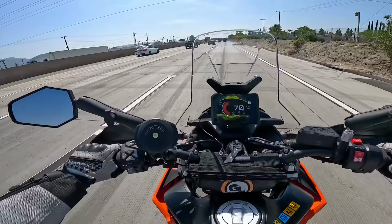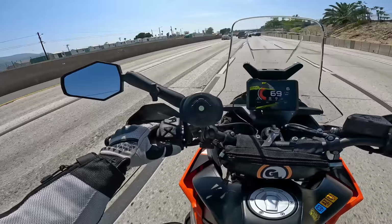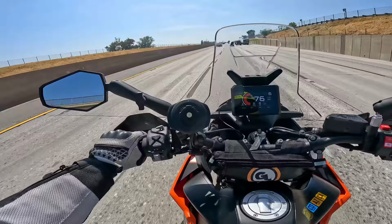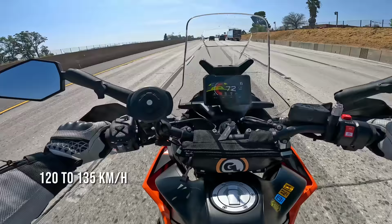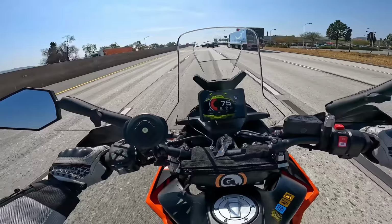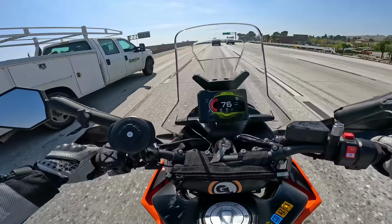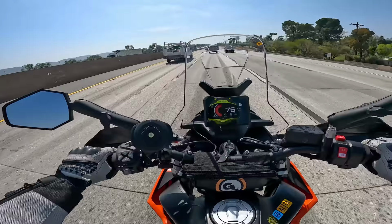I am wearing a street helmet for the test because the audio comes out a lot better this way than if I use a dual sport helmet. Here in the USA, the freeway traffic usually moves between 75 to 85 miles per hour. I'll put the kilometers below as I usually do. At those speeds the bike is quite comfortable. The RPMs are below 5,000 at 75. At 80 miles an hour it's about 5,000 RPM. So the bike has pretty tall gearing and is very comfortable sitting at higher speeds.